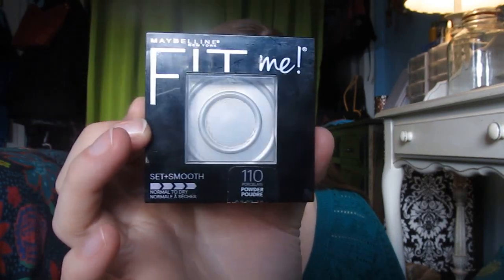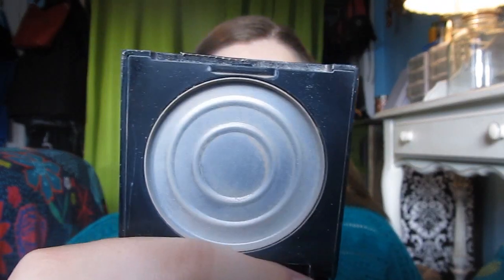Now I'll move on to makeup. I have a lot of products that are like my base products for my foundation and kind of boring stuff like that, but there's several of them. So first I have the Maybelline Fit Me powder. This is the Set and Smooth powder in 110 Porcelain, and as you can see I have finished it completely.